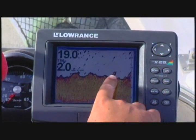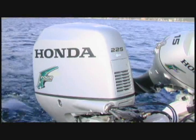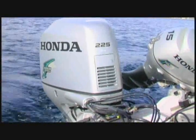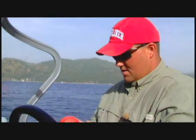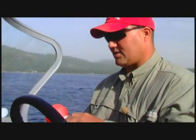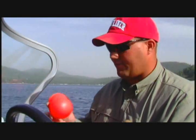Okay, there we go, we're starting to show some cabbage here. What I'm gonna do is turn, and I'm going to parallel this cabbage, staying in that 15 to 20 feet of water. And what I'm looking for with this color graph is a big red clump on the bottom. And that big red clump is going to be a school of perch. Once I find those perch, I've got my buoy sitting right here. Once I locate them, I'll just release this guy off of here, like so, throw it over the side, and then I'll just go right back to my buoy, and that's where I'll fish at.